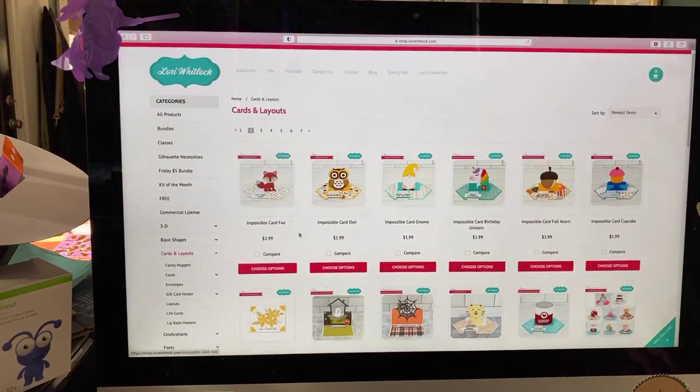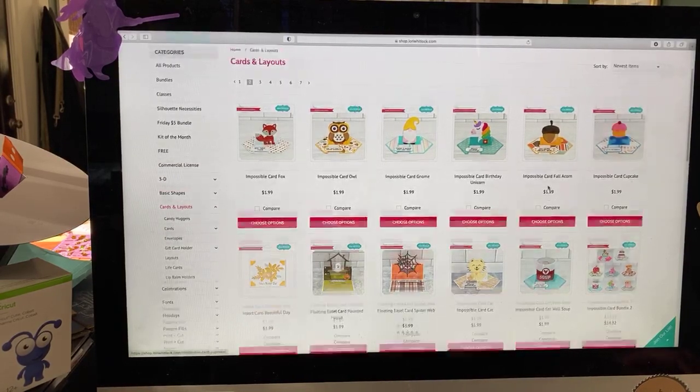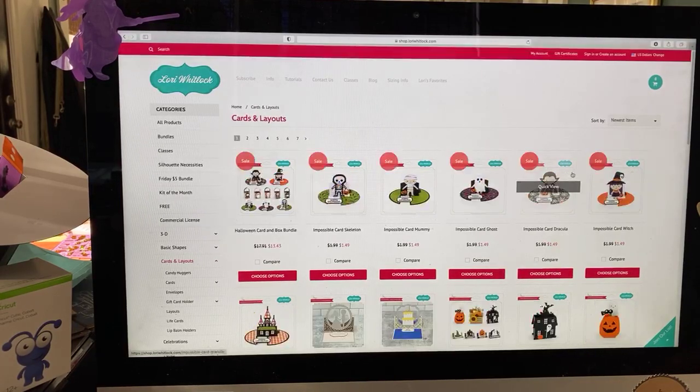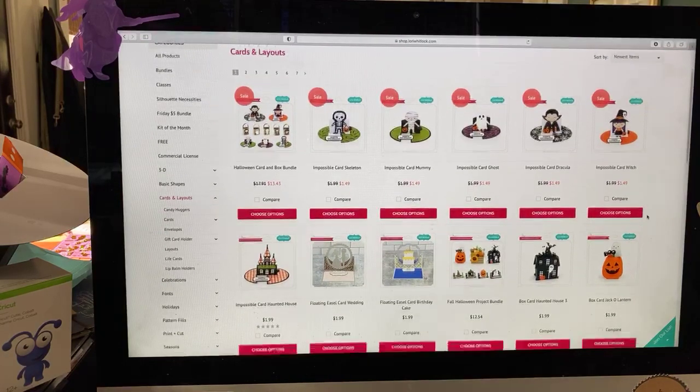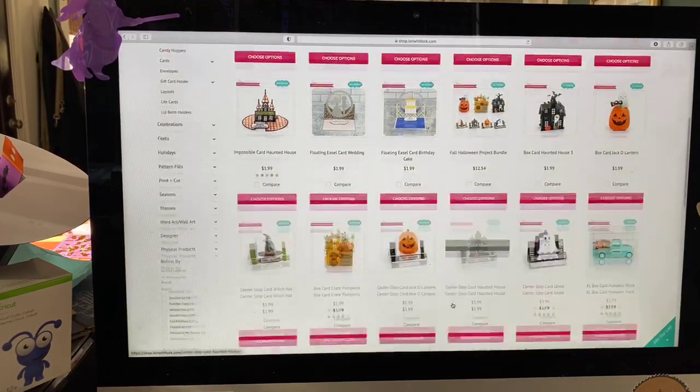So what I did was, obviously, she also had this free card, so I went and grabbed the free card before Saturday was over. And I noticed that she had added a lot of these impossible cards. And there are some that are Halloween, yes. If we go here, you'll see she added a bunch, like with a skeleton, mummy, ghost, Dracula, and a witch. And this is the one that was free. So I hope you did take advantage of that sale.